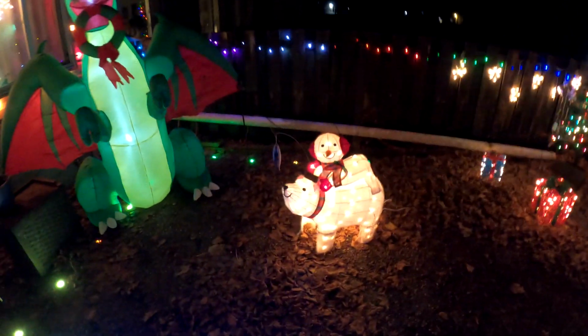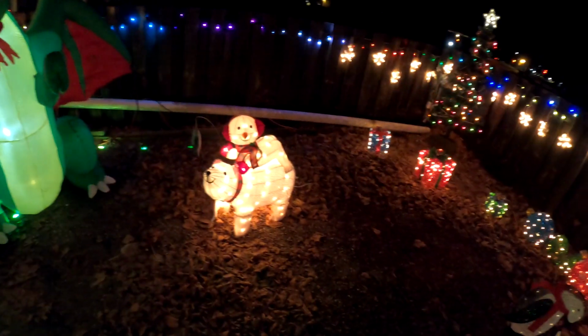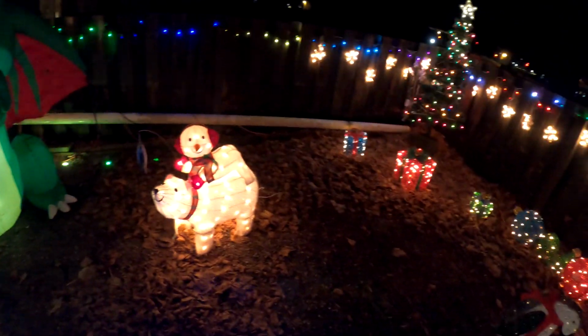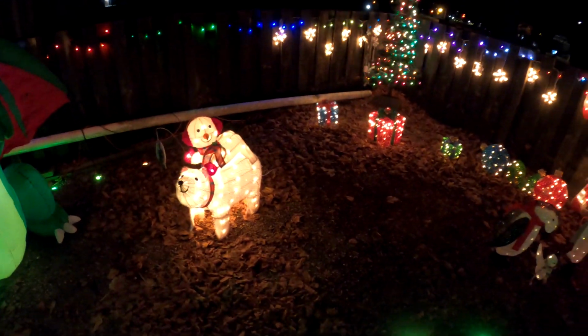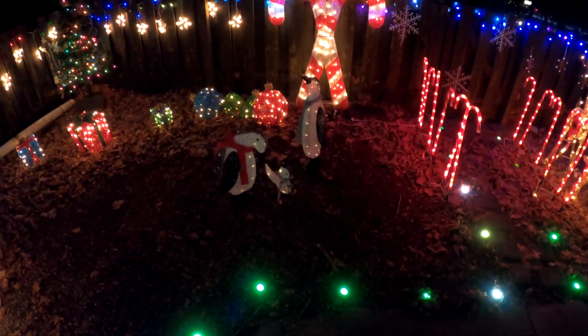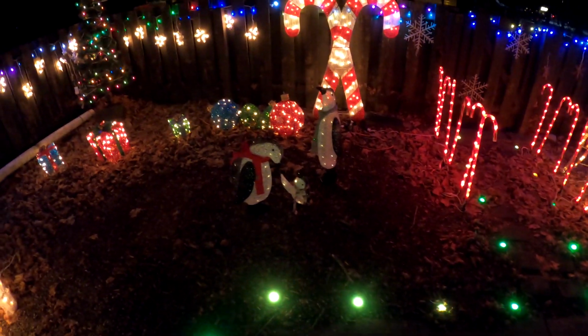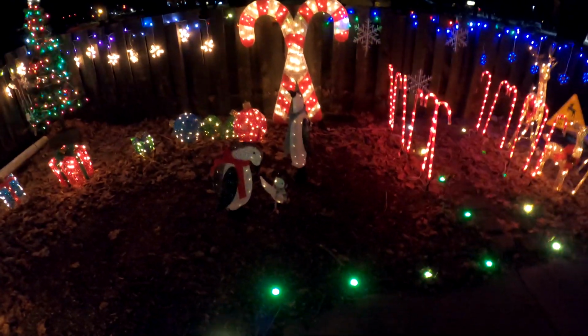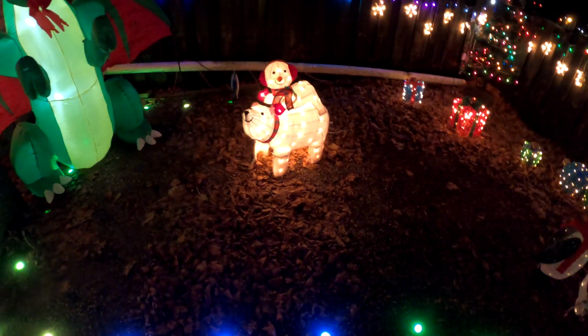Penguin and, well, snowman and polar bear friend, got him from Michael's last year, along with the penguins. The penguins are the main thing I wanted. They keep blowing over too, even though they're staked. Apparently they still flop. I gotta move the stakes to a better position next year, maybe use more stakes. They only got 2, maybe they need 4, but I got them at the same time.